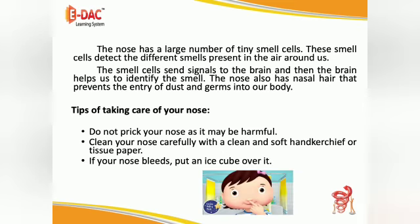The nose has a large number of tiny smell cells. These smell cells detect the different smells present in the air around us. The smell cells send signals to the brain, and then the brain helps us to identify the smell. The nose also has nasal hair that prevents the entry of dust and germs into our body.